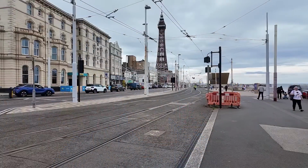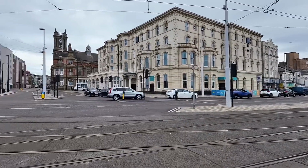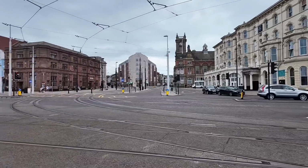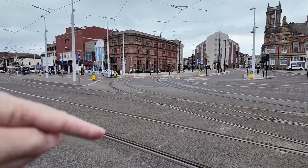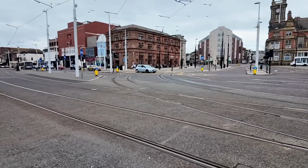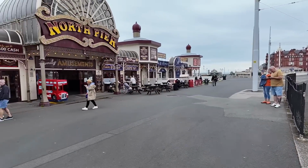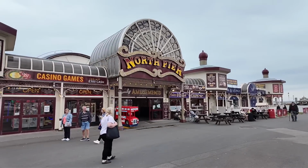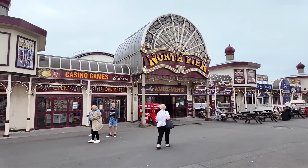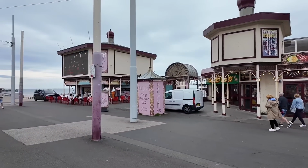So I'm filming this on Thursday the 18th of July. And it's 1:45 and we're obviously at Talbot Square, which of course is where the trams go up, the new extension up to North Railway Station. But we're not talking about trams today, we're talking about North Pier, because it's a little while since we went and had a look round North Pier. So I thought we'd do a no-nonsense guide to everything that you ever wanted to know.